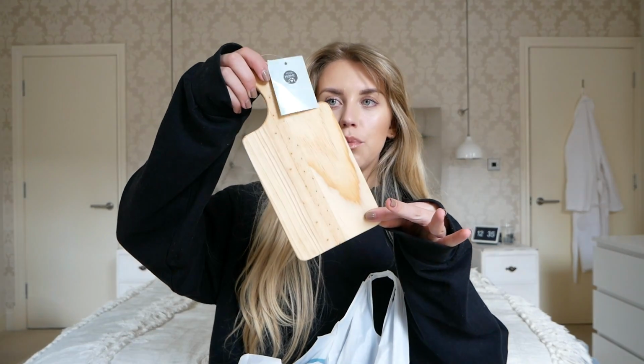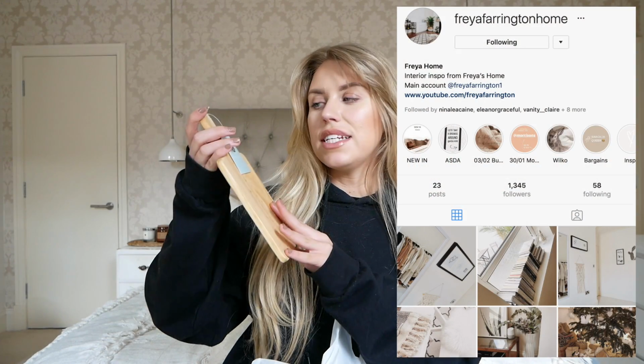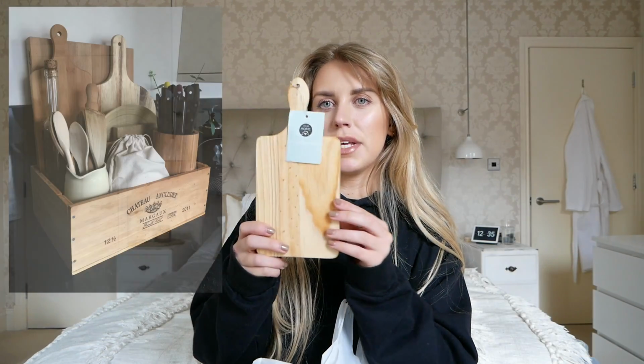No order, completely random. Cute little mini wooden chopping board. If you like my home and interiors, I have a home account on Instagram. Then you'll have seen I have a little kitchen area with a mix and match of different chopping boards. So I just got that little mini one for £1, obviously.